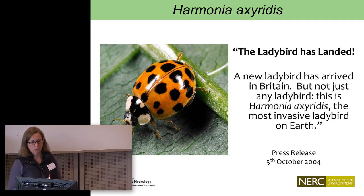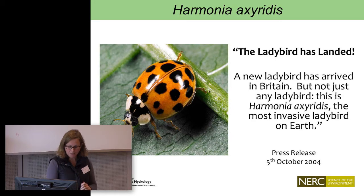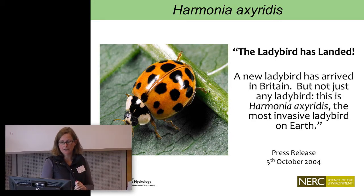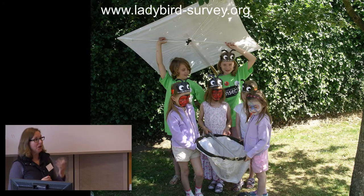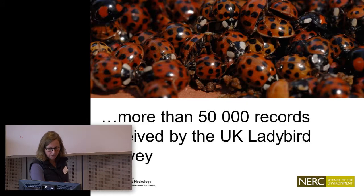And Mike Majerus really was a giant within the ladybird world. And when this ladybird arrived in Britain, he was extremely concerned because of the threat it poses to native biodiversity. It's an Asian ladybird, and it threatens biodiversity because it's a generalist predator and a very voracious predator. So Mike and I launched the online survey, and two of these children in this picture are my daughters when they're a lot younger. But we've done a lot of work with a lot of different people to promote the Ladybird survey and online recording.